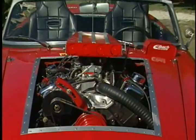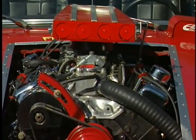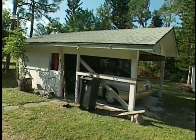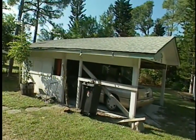Deb, did the whole thing go together in this garage? Oh, no. See that garage, that carport, whatever, right there? Yeah. That's where we started 3 years ago. Okay. So you started over there, and then after it got assembled, it got its final home.